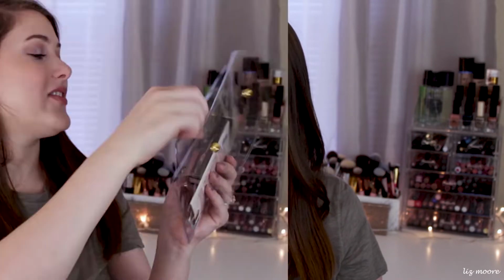The next thing I'm gonna grab out of here, which I'm really excited about, this is the Anastasia Beverly Hills liquid lipstick in the shade Pure Hollywood.